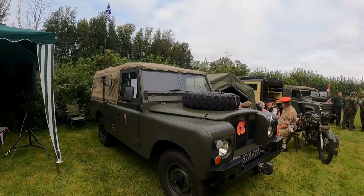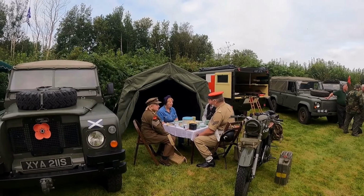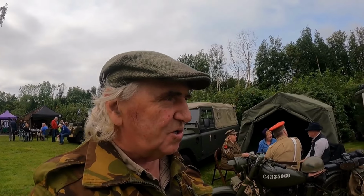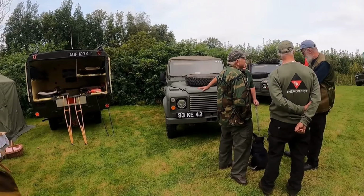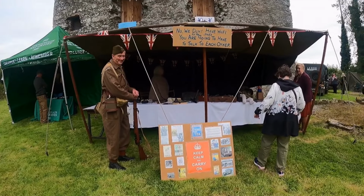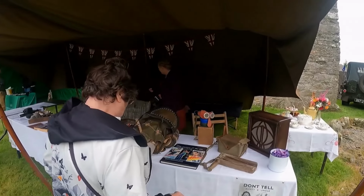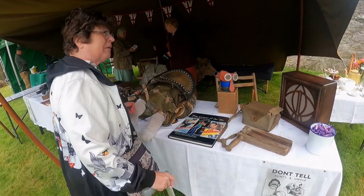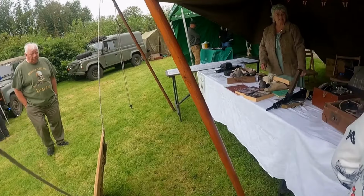Loads of Land Rovers, long wheelbase job. Bikes. And of course, everybody's in period costume. Even an MP. You know what I think of MPs, don't you? Stretcher wagon. And look at this. This is an excellent stall. What have we got here? This is a baby's gas mask. A rattle for air raids and gas.